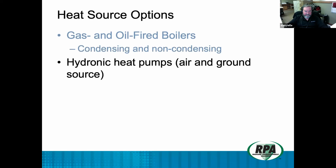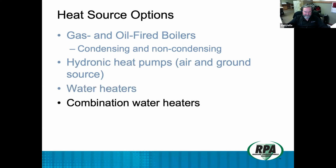All right, so hydronic heat pumps, either air or ground source, are perfectly compatible with hydronic radiant heating. Approved water heaters: you can't just grab a water heater from Home Depot and slap that puppy in if you're going to get a permit on it. It has to be certified for application as a space heating appliance.